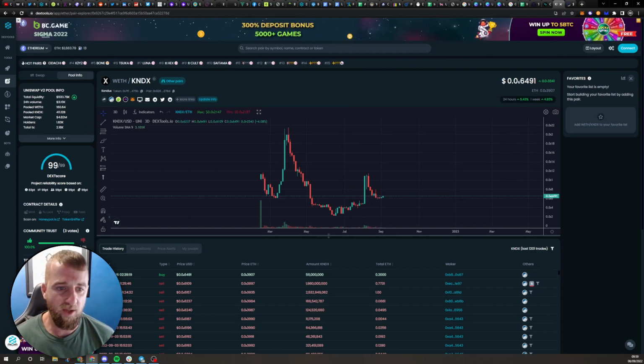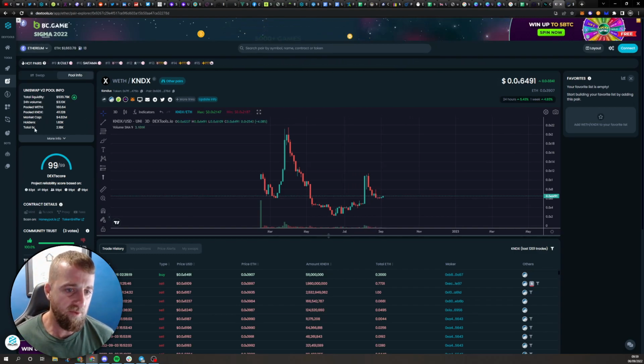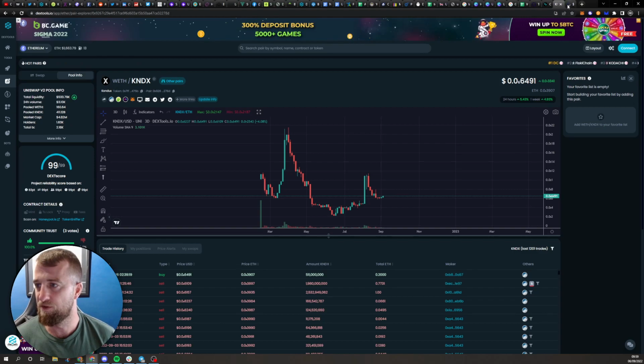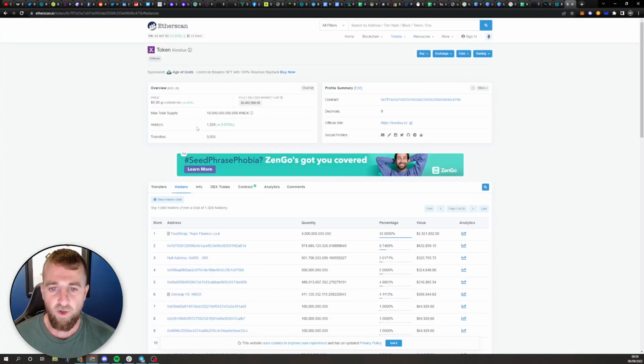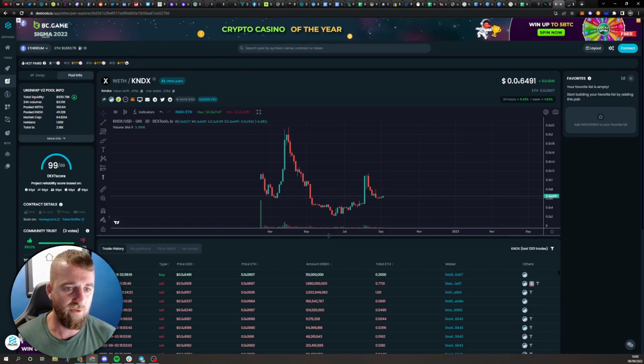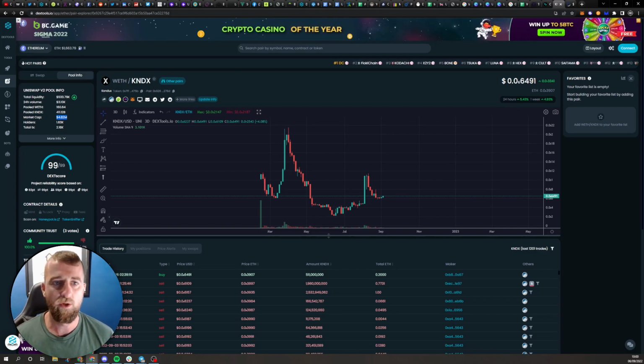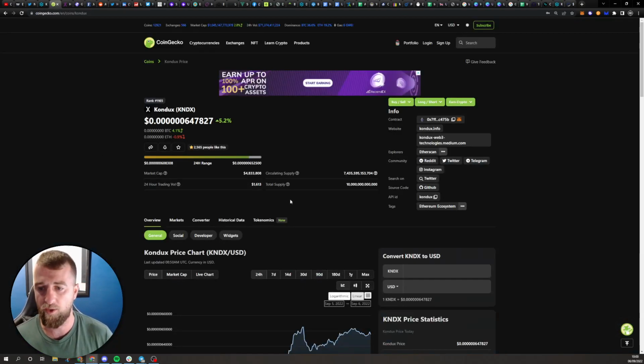Looking at the left hand side here, we can see liquidity, volume, but some of these figures are slightly wrong. We've got a market cap at 4.8 million, and holders is correct. If you just look on Etherscan here, we've got holders 1,328. That is going to be correct because it is by Etherscan. But one thing that is slightly wrong, I'm just bringing a graphic here on the left hand side, is the market cap, which is due to the fact that the tokens in circulation is slightly wrong too. So if we look on CoinGecko, you can see that circulating supply is 7.4 trillion. That is actually incorrect.